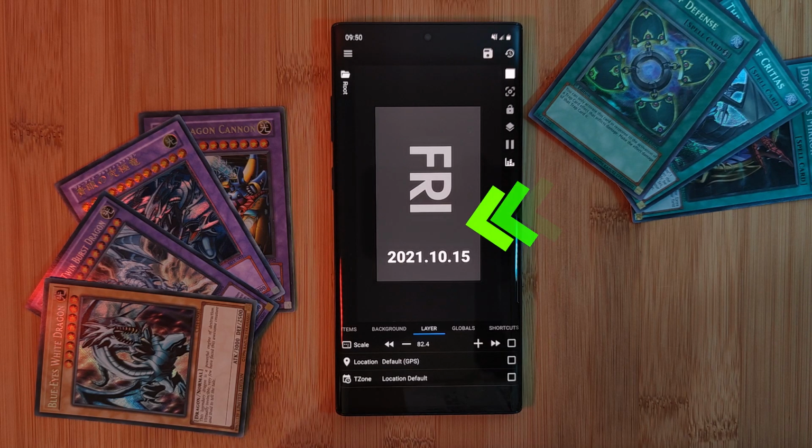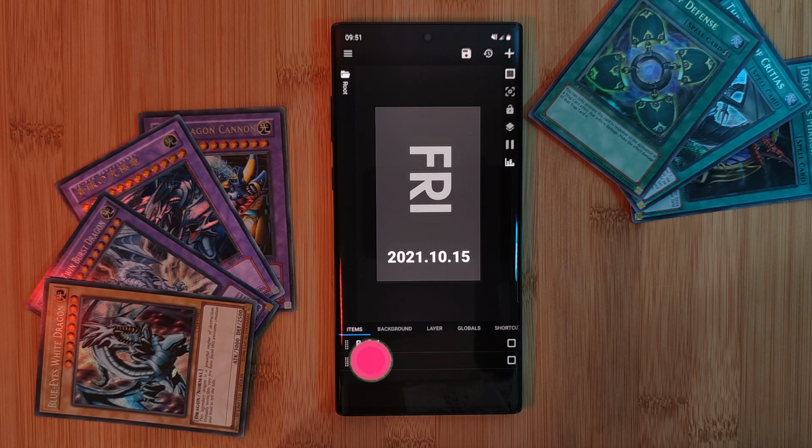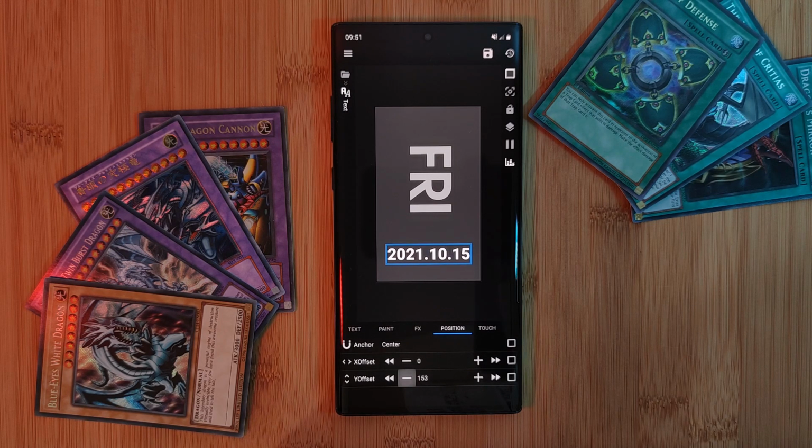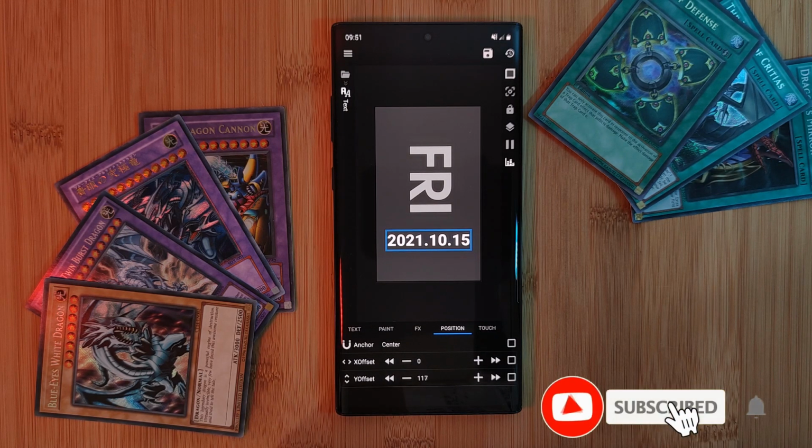Next, we also want to close up that gap between the date and day indicators. For this, using the item list, we want to head into the second text element, and then by using its positioning tab, we want to simply shuffle it a bit higher up.